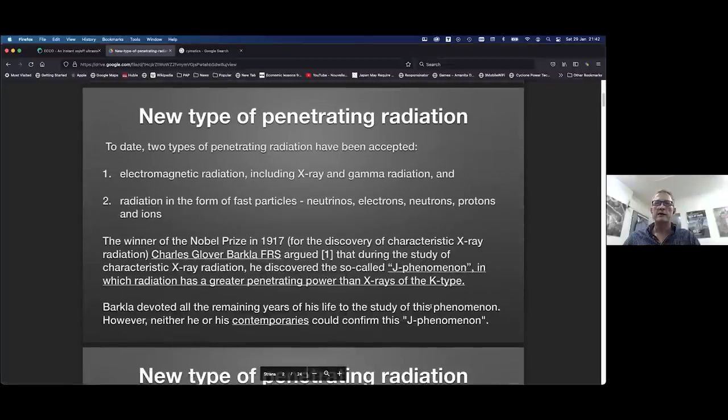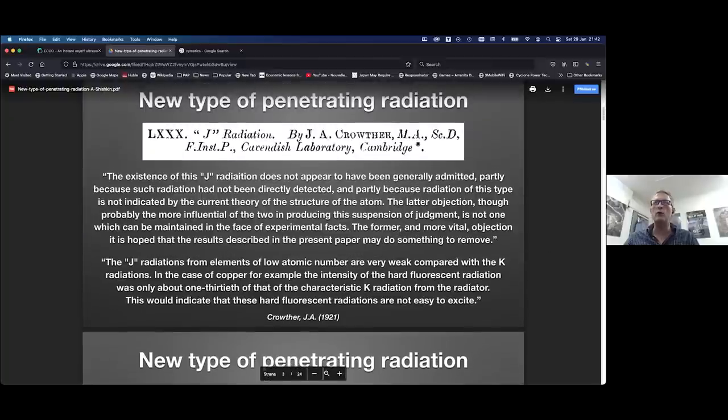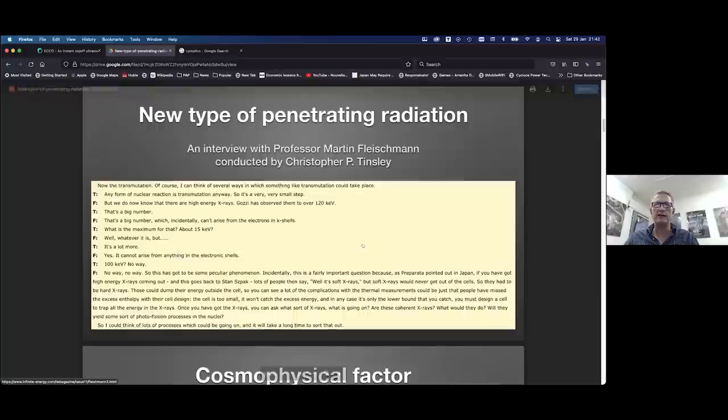Okay, so he talks about the fact that this type of high energetic radiation, which is often 120 kilo electron volts, sort of seemingly when it blows up, and it's much more energetic than characteristic X-rays, was observed by Charles Glover Barkla in the 1910s, and after he won the Nobel Prize in 1917 for discovery of characteristic X-rays, he literally spent the rest of his life trying to work out what J radiation was. Okay, and many other authors investigated this phenomenon of J radiation.